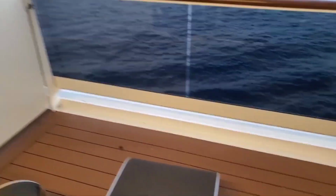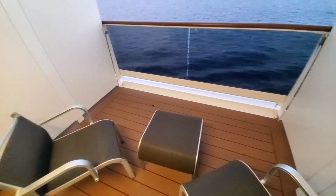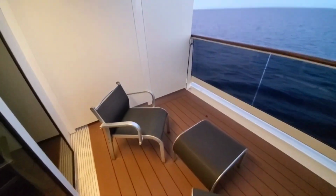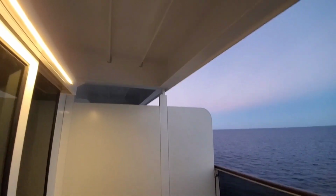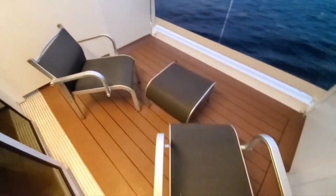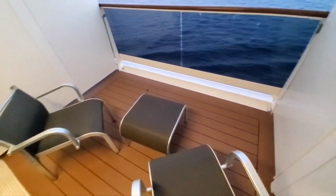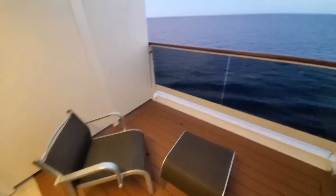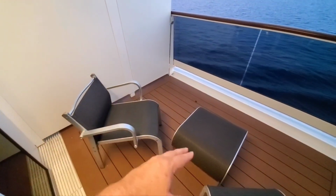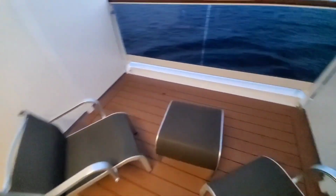All right, now we thought this was an extended balcony, and maybe it was, but as far as we can tell, everyone else has the same size balcony, even the ones up above us here. But it's definitely big enough, especially with a sliding door, that you have plenty of room out here. A lot of times on some of these, your balcony is only really big enough for your chair to sit right here, and there's a wall right here, and you have no foot room or anything.